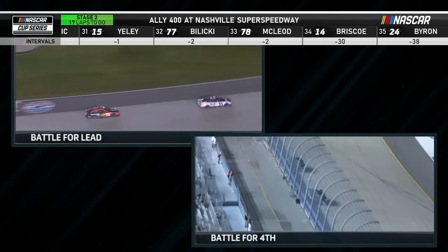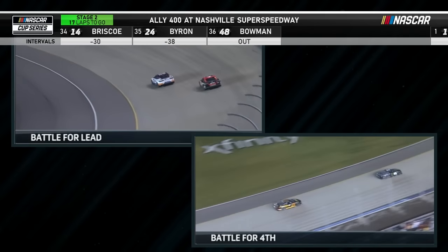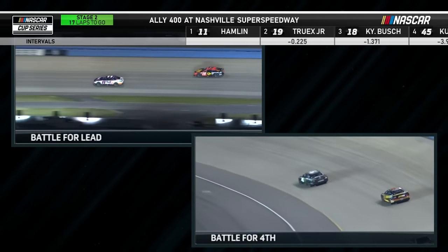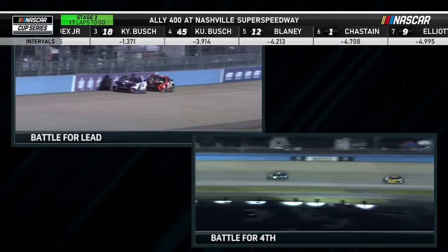The clean air means everything tonight. And Truex said, in that first run when I led all those laps, I pushed my car too hard. But if I have an opportunity, even though I have to push my car a little bit harder than I would like, I will go grab the lead. Trying to do that right now, Parker.